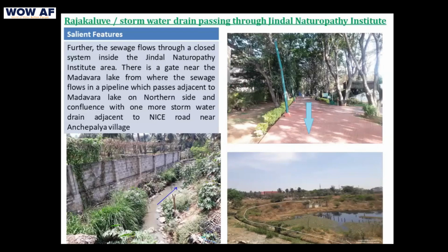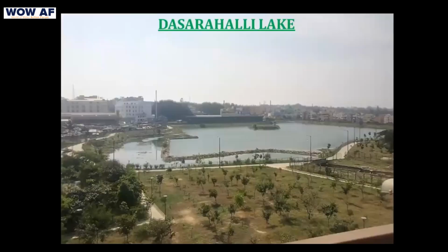Presently, there is an apartment complex constructed by Prestige Jindal City, I think. Even that area's sewage is also joining this stream. Finally, it reaches the Arkavathi river. When I was studying, there was no Jindal Naturopathy, but now the Jindal Prestige City apartments have been built, and I think the sewage quantity will now be more compared to earlier.